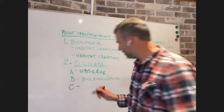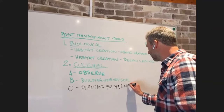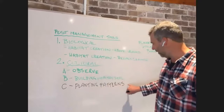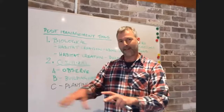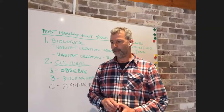Another thing is planting. Feel free to shout out any questions on chat or even just blurt them out. All right, so planting patterns. I think it was in the second week that we planted out the veggie garden and thought about the different things we were planting. Can you remember what some of the strategies and the thinking behind plant selection and planting patterns were?